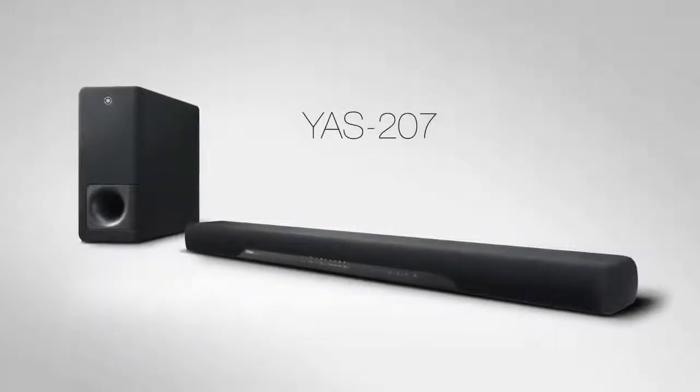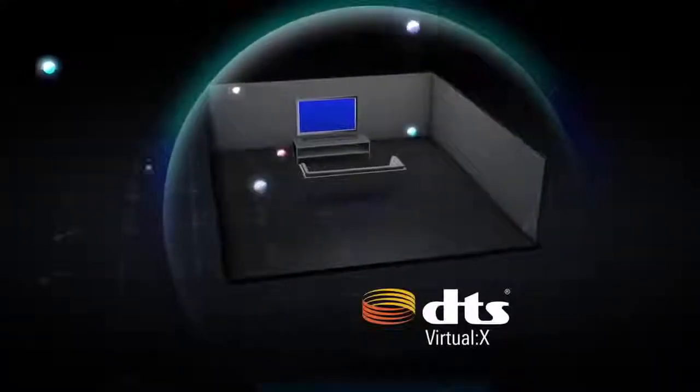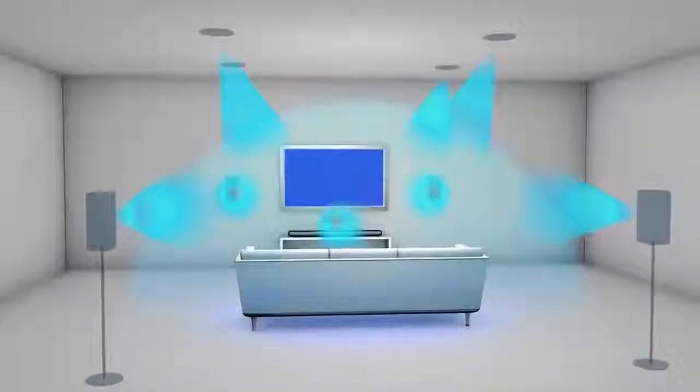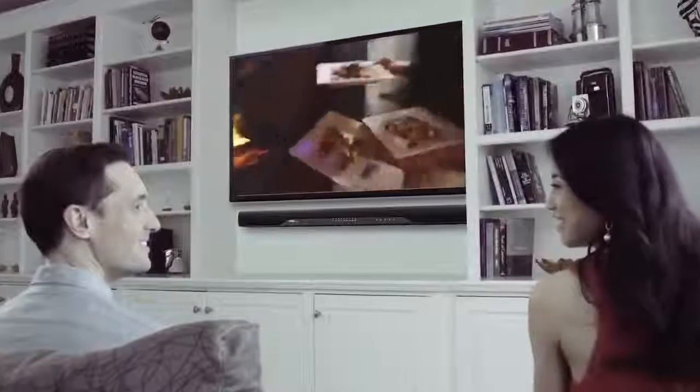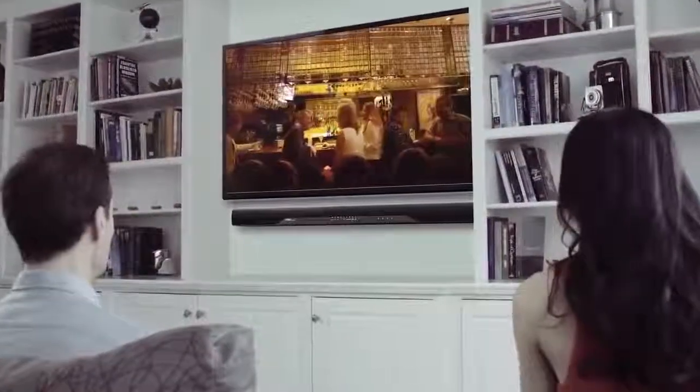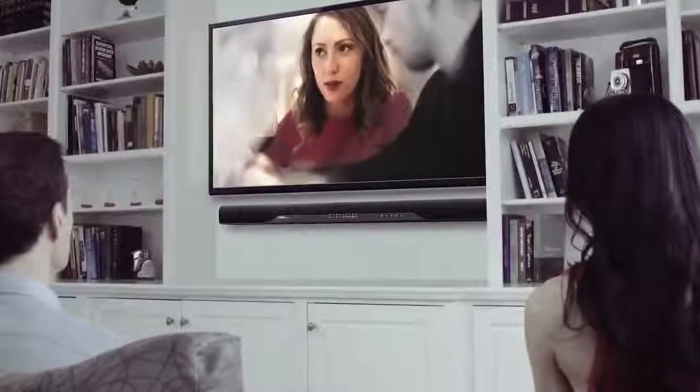The YAS207 is the world's first soundbar to include DTS Virtual X technology, bringing you an immersive 3D surround sound experience, including the perception of height or a new level of realism without the complexity of a multi-speaker layout. The clear voice feature solves issues of unintelligibility in complex audio tracks by pulling the narration and dialogue to the forefront of the soundscape for easy listening.